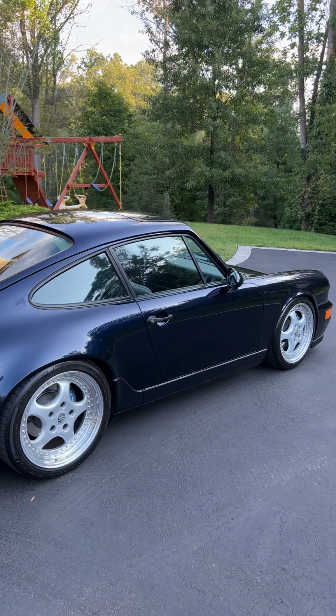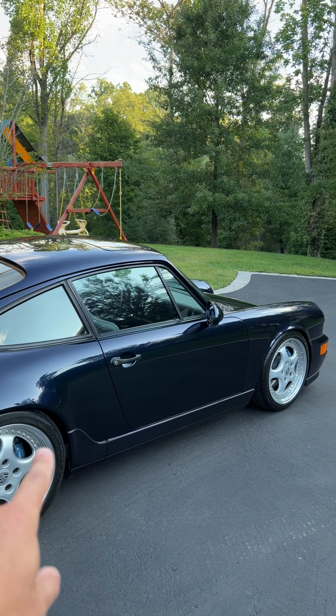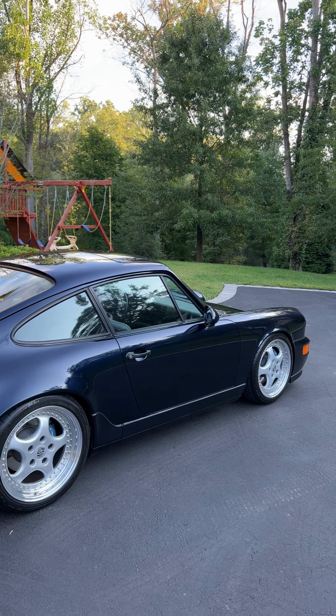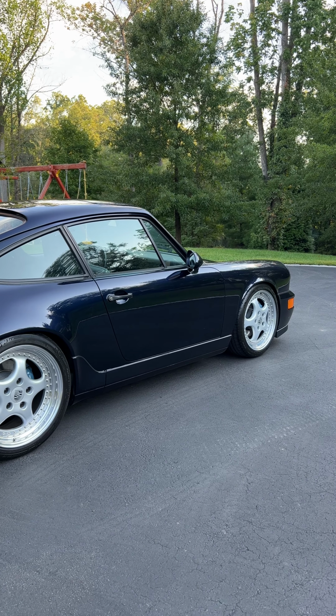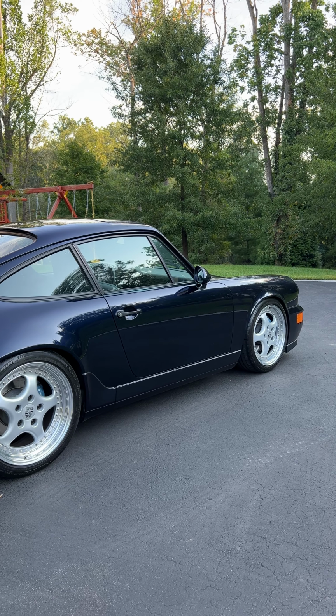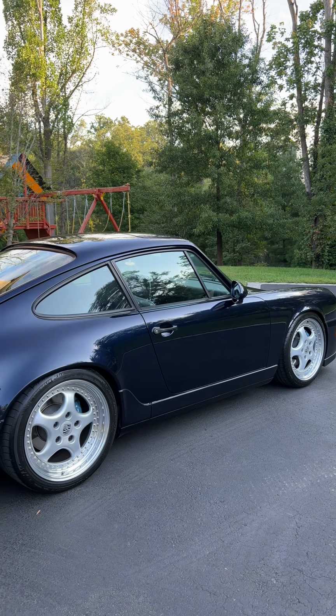Now, the things that you can't see. When I first got the car, it needed new oil lines. So those oil lines that run down the side are brand new now. Also brand new is the steering rack. I had that replaced by Porsche, at Mainline, earlier this year, in like January, February of 2022. So the steering rack's brand new, that'll last you forever.